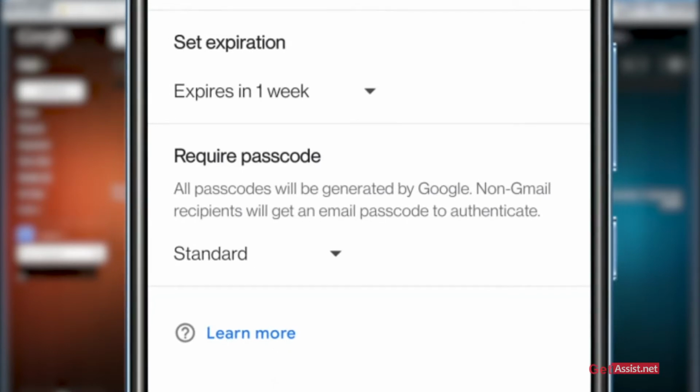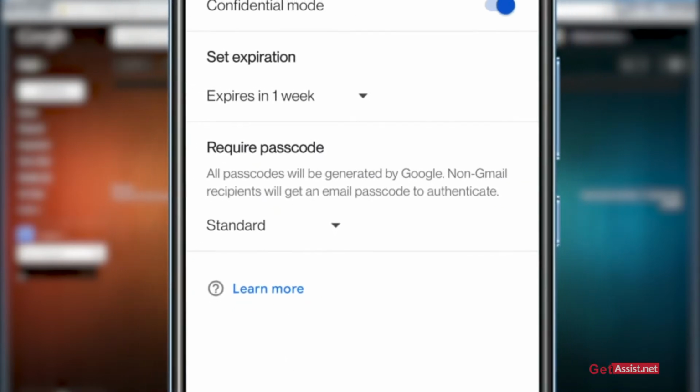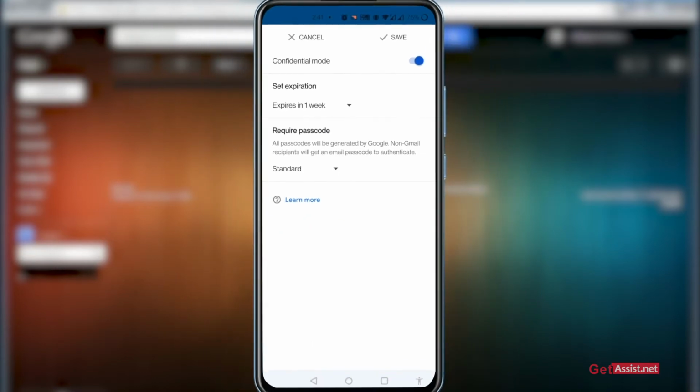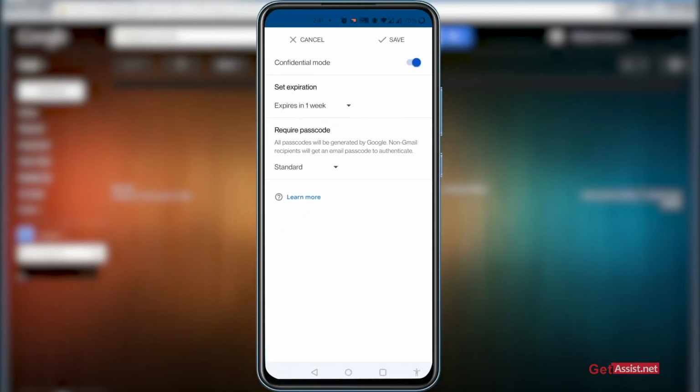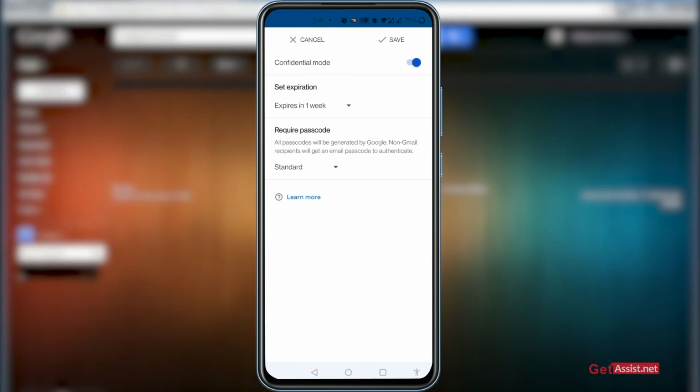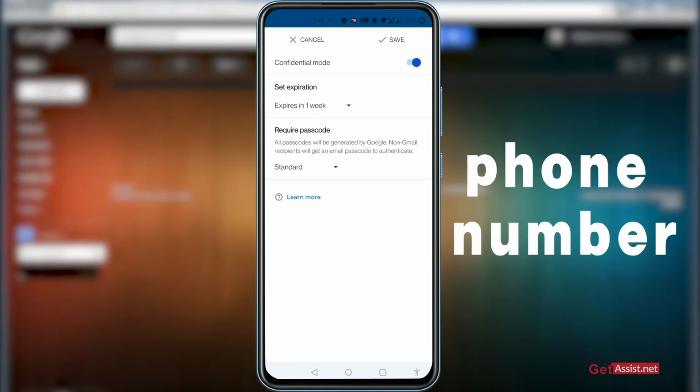If you choose no SMS passcode, Gmail app users will be able to open it directly. Recipients who don't use Gmail will have a passcode emailed to them. If you choose SMS passcode, recipients will get a passcode by text message. Make sure you enter the recipient's phone number instead of your own.